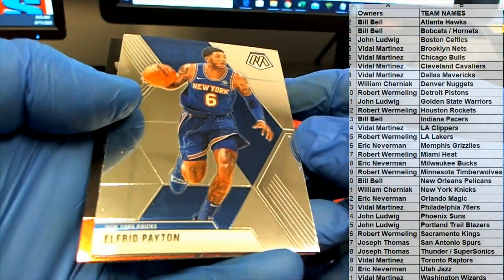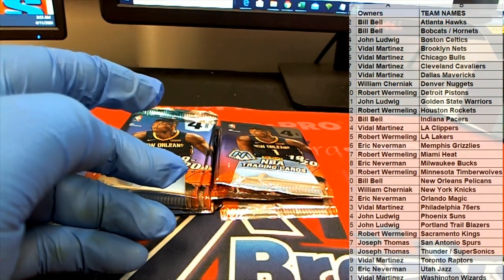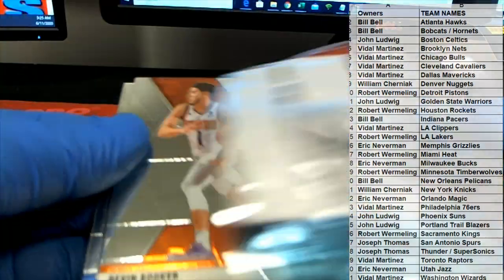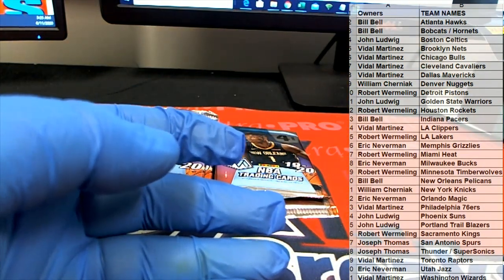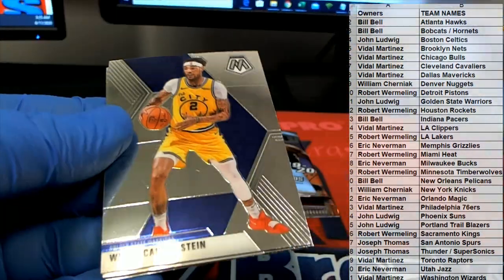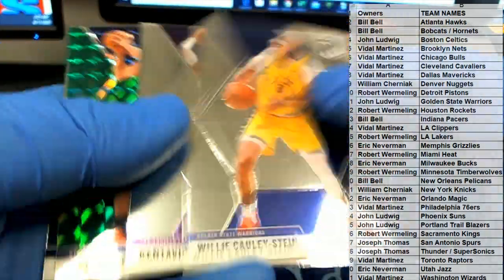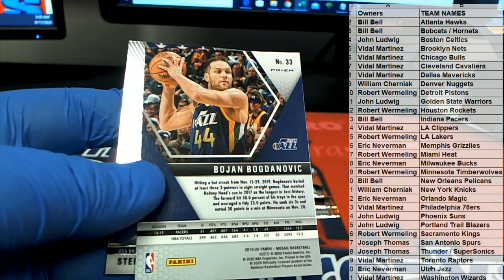Nice Peyton right there. D'Angelo, here we go. Paul George Clippers. Around here somewhere, man. He's been roaming around here somewhere. There's Booker, Ross. Nice Jimmy Butler. Barkley. There's Carly Stein, Caldwell Pepriga, Bogdanovic. Green right there for the Jazz. Look out. Eric in. All right.